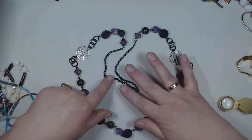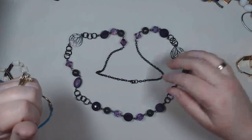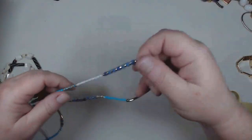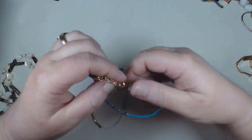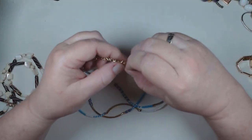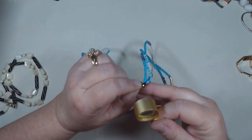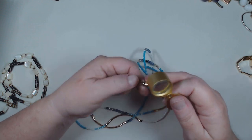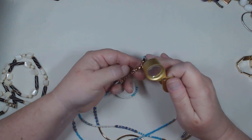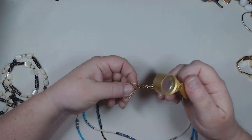Okay, this piece, not bad. Not bad at all. Like that. Okay. So this is multi-strand. This looks to be in great shape. Is this Avon? It's got that little shape. It's got the little Avon hang tag. So I have now NRQ. That's interesting. That may be newer, maybe.